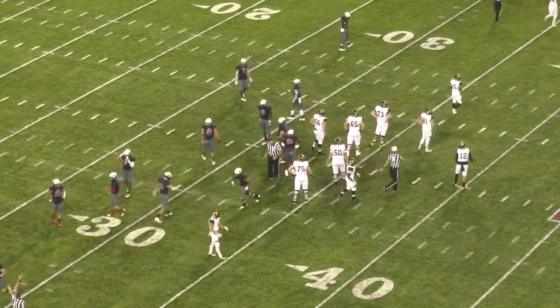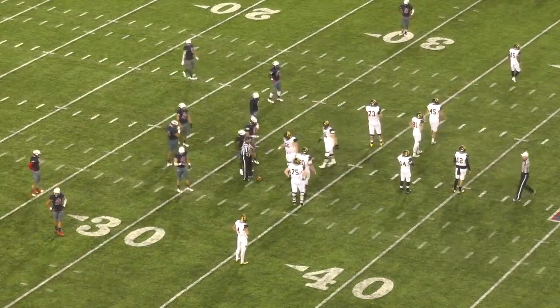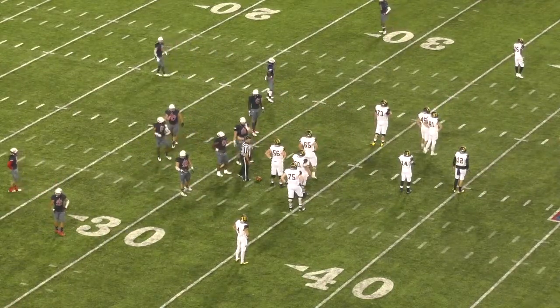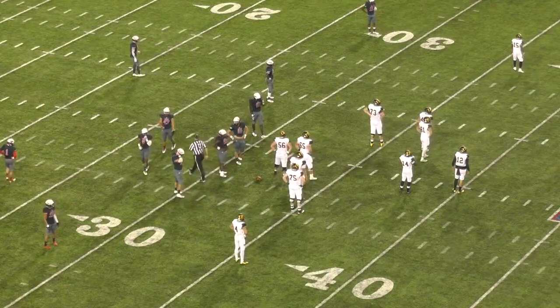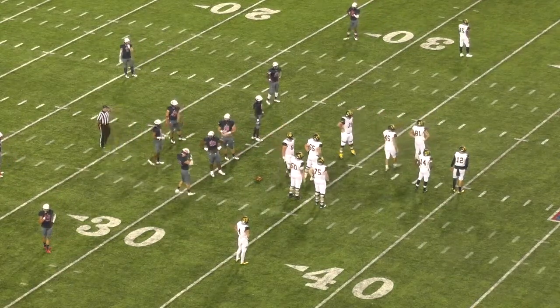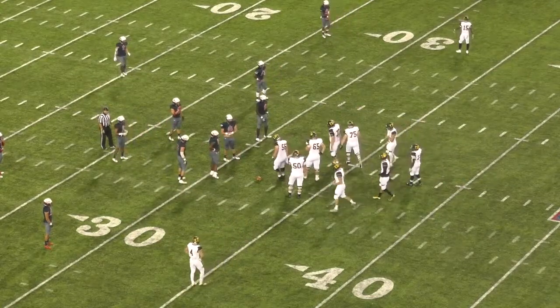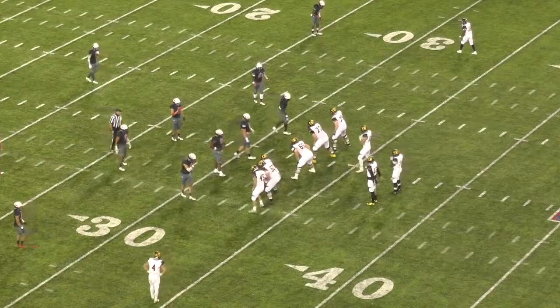That was a nice play by all the Pioneers defense there. They come up, they swarm the ball really nicely. Maybe a pickup of 1. Linebackers come downhill finally this time. They're not sitting on their heels. They've been sitting on their heels for the past probably 3 or 4 run plays. They need to start coming downhill and really fill these gaps.